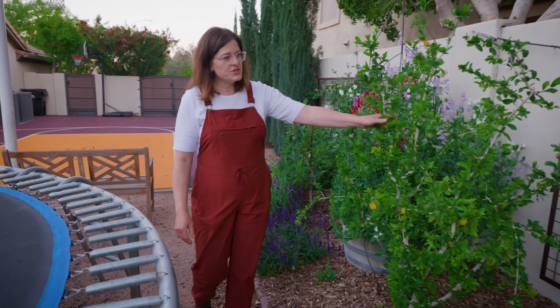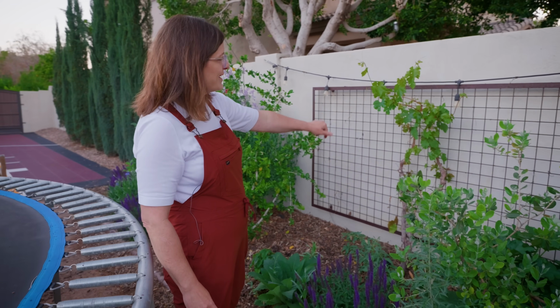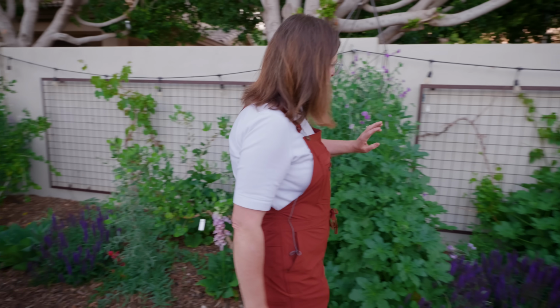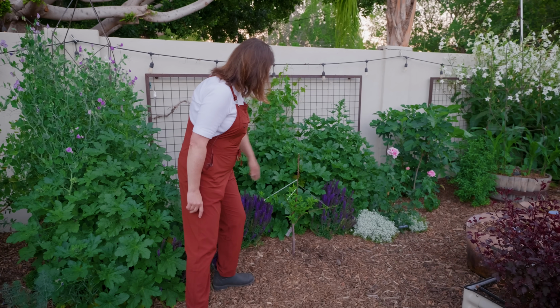This is our Barbados cherry, and then we've got a guava grape there that's waking up. Nice to see that. And goji berries here. Let's see, guava, more grapes here. This is a plum, just getting going.